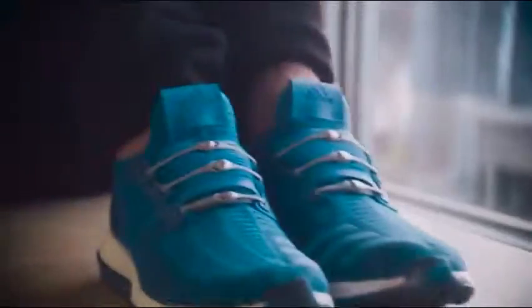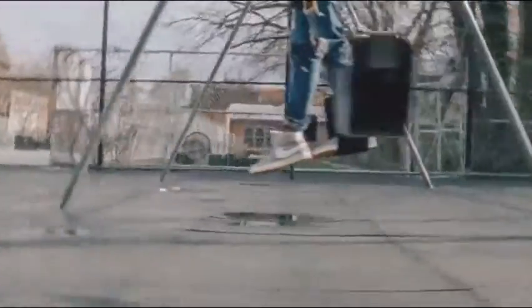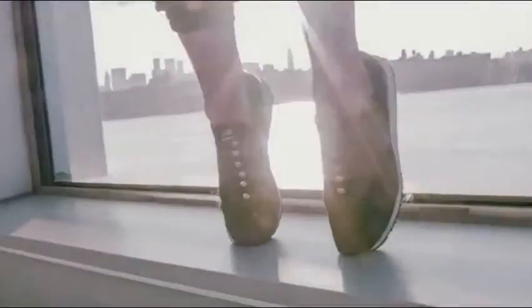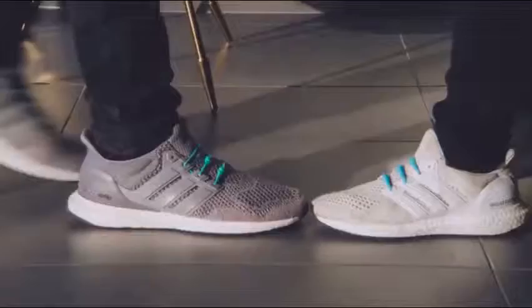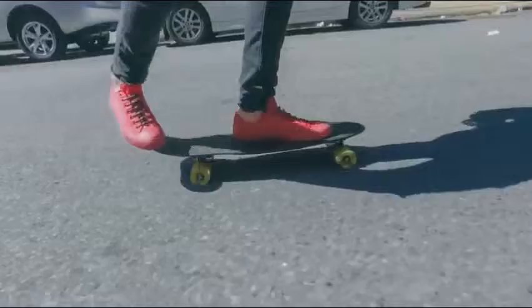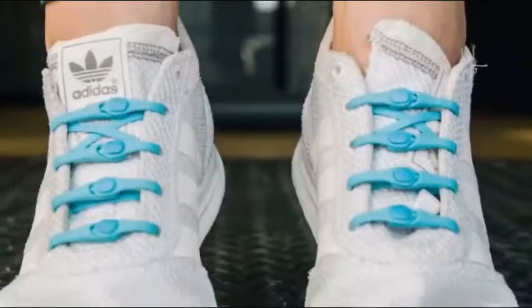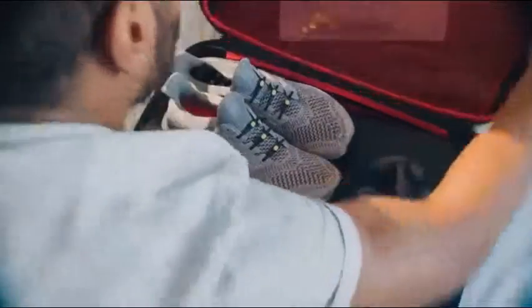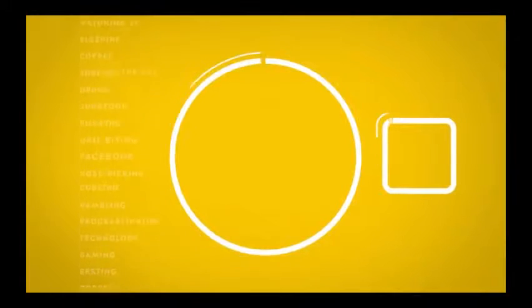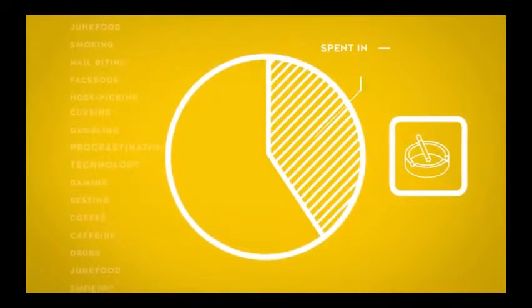Moving comfortably, expanding individuality, and exhaling creativity. Exploring possibility. And being all they want to be. There's a life without laces out there. Hickeys. Love your kicks.